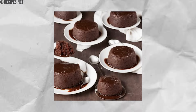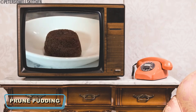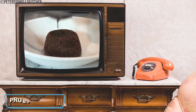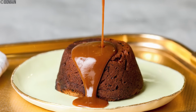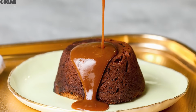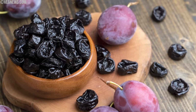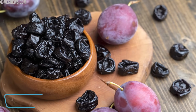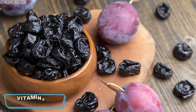Next, we had a dessert that brought happiness to many tables in an otherwise challenging time. Prune pudding became a notable dessert during the Great Depression, gaining popularity across the U.S. This dish was embraced in regions where prunes were affordable and readily available, making it a practical choice for families facing economic hardship. It was appreciated for its nutritional value, as prunes are rich in vitamins and fiber, providing a healthy and filling dessert option.